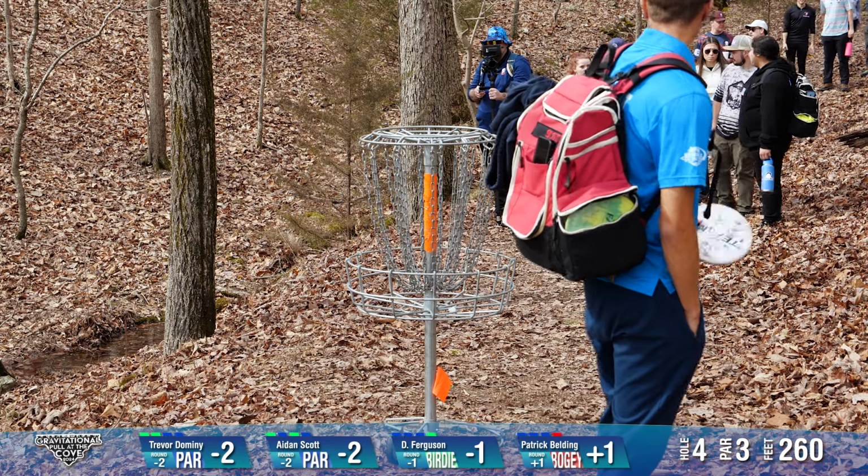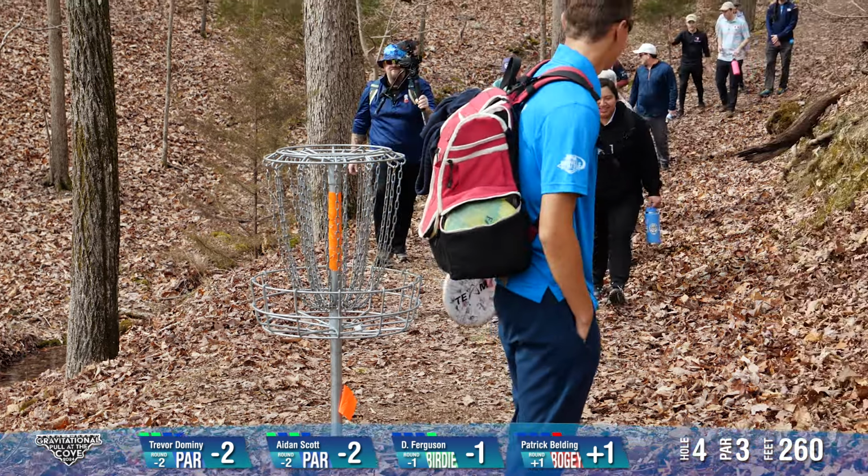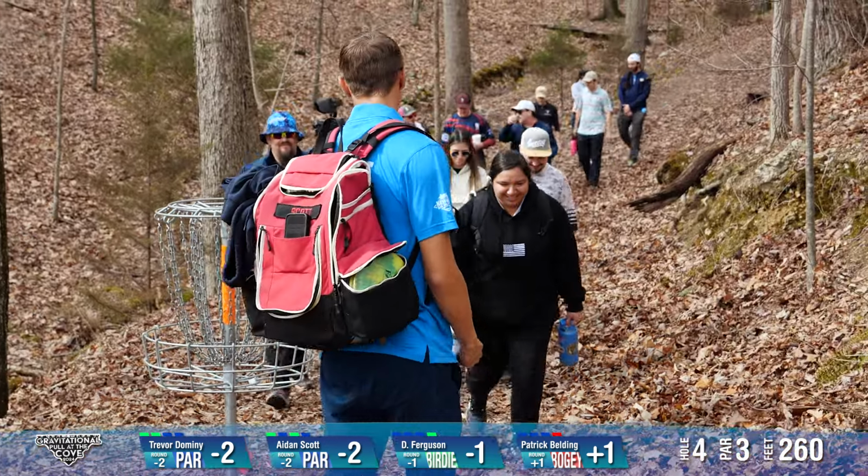All right, even par for the card. One birdie, one bogey. Aidan giving everybody permission to walk, apparently.